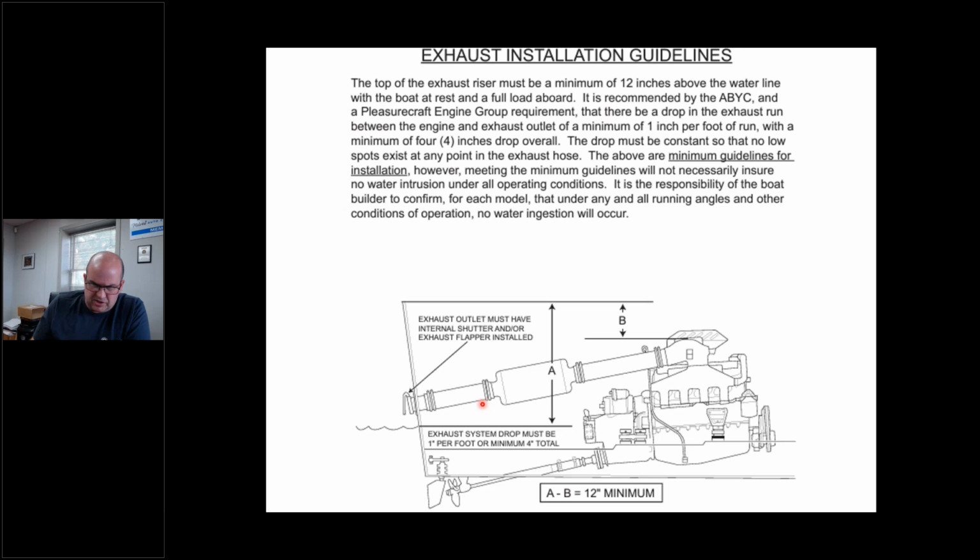Obviously, if this exhaust is lower in the water, and this riser is lower, I have more of a chance of getting water into my nice new engine. So I'll show you how to check it, but that is very important. That is always step one, especially if you're not sure what's going on in a repower situation, is check the height, the top of this riser to the water line, all right?